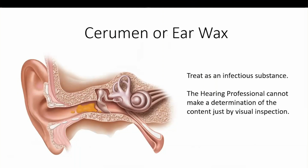Obviously, cerumen is extremely common in an audiology clinic, so all hearing care professionals should be utilising universal precautions when we're exposed to that substance.